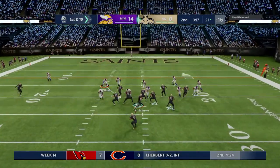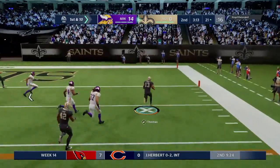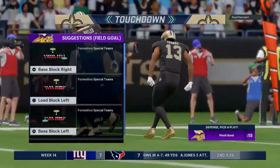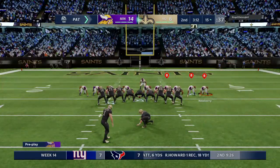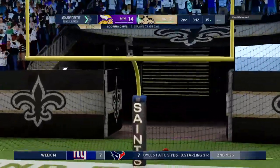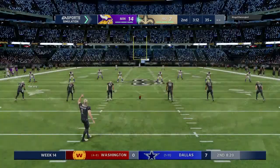Here's another 1st and 10. Here's a throw right side taken in by his tight end. And he is into the end zone. Touchdown, New Orleans. Michael Thomas, his 6th touchdown of the season. And the Saints have cut it back within a score. And that one makes it 14-7. Makes the score Vikings 14, Saints 7.